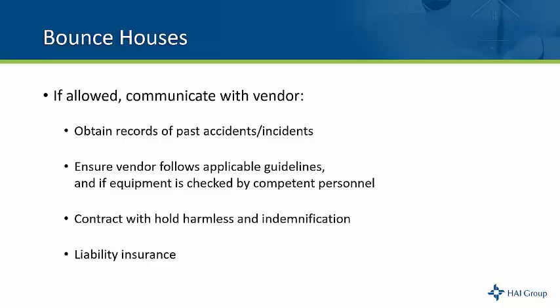Ideally, you want to see someone inspecting it before they put it up and when they take it down.